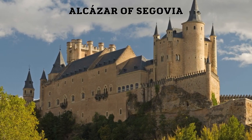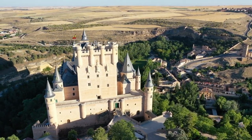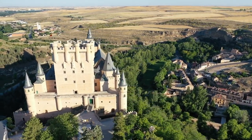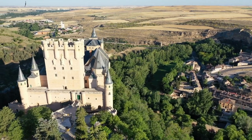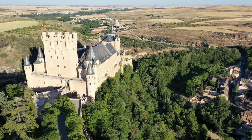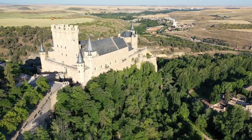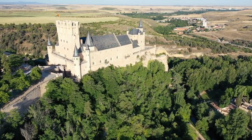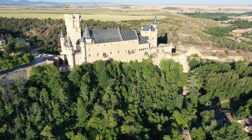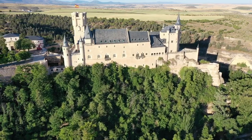Alcázar of Segovia, Segovia, Spain. The Alcázar of Segovia is an extremely impressive and unique castle. Built in the 12th century, this castle is notable for its beautiful architecture and its striking resemblance to the bow of a ship. It is surrounded by an intricate series of walls and towers, making it one of the most beautiful castles in all of Europe. Inside, visitors can explore the ancient rooms, corridors, and courtyards, as well as the spectacular views of the city and countryside.